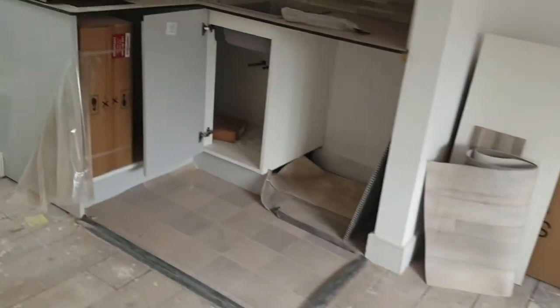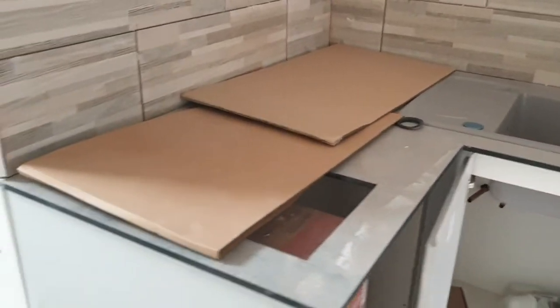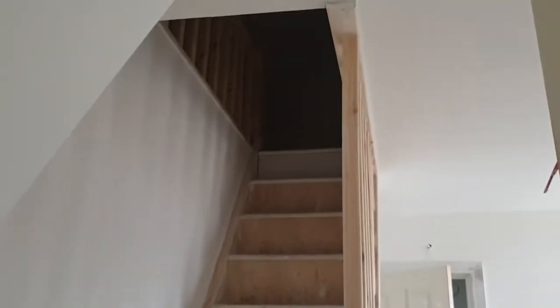Look at this. So we've got the rads in now, which is good. Unfortunately, I bought column radiators, but the BTU numbers are not big enough for these types of rooms because the rooms are too big. So that's a bit shit, but it is what it is. Got the mezzanine up there. This will be getting painted next week.